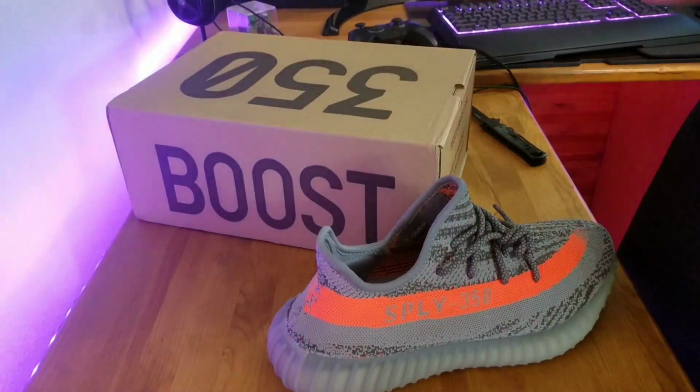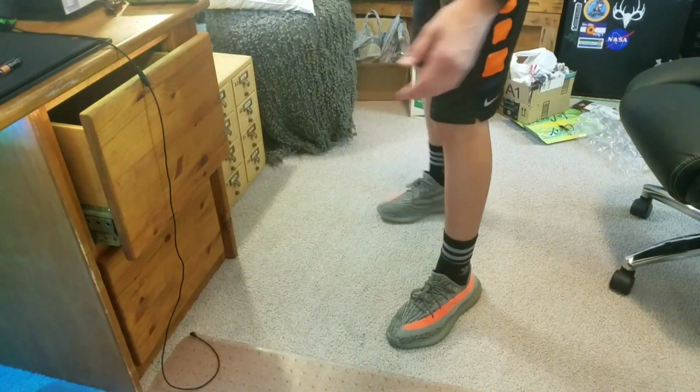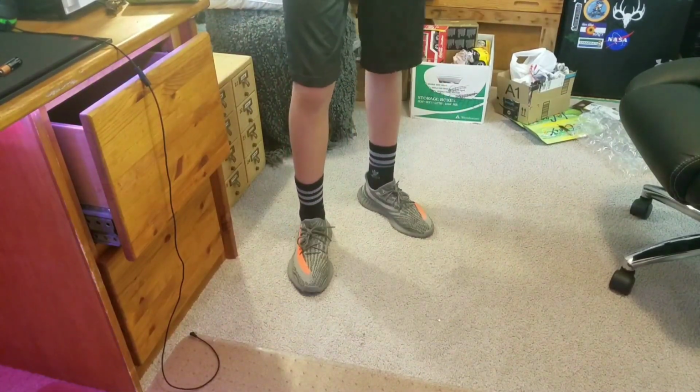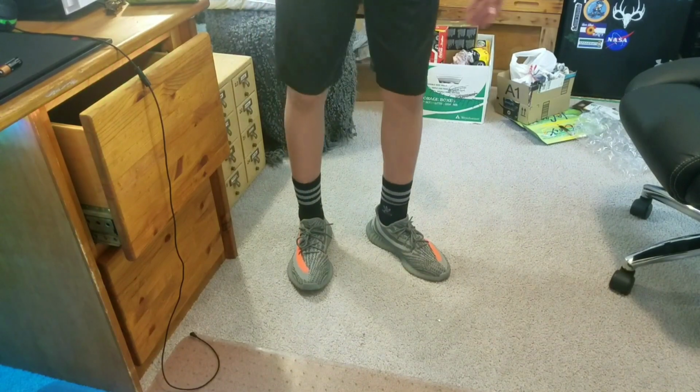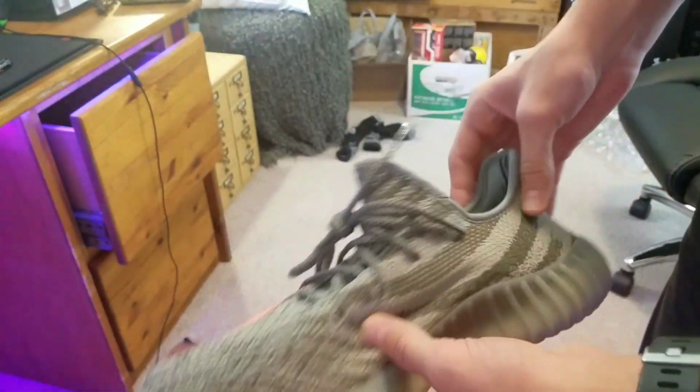Okay, I'm gonna throw these boys on, and we're gonna see how they look. I don't know, man. I don't know how to feel. I know they're fake, but they're so damn good. Who knows, maybe the hype's getting to me. But these are some nice ass shoes.